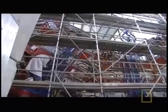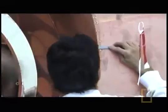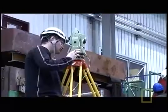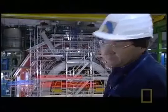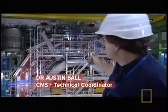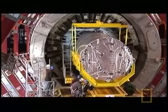The components for the collider are made in different parts of the world and put together when they arrive at the construction site. It calls for precise measurements. It's been worked on by Europe, America, by Japan as well, by all sorts of different countries. So it's an enormous project. We're looking for precisions of 1 millimeter or less on objects that are 14 meters across. And so this is pushing engineering to the limits of what can be achieved today.